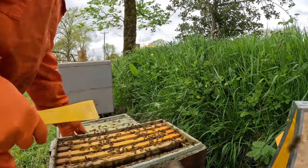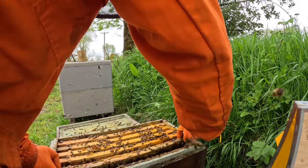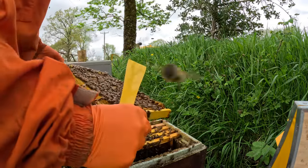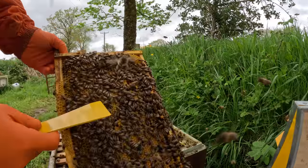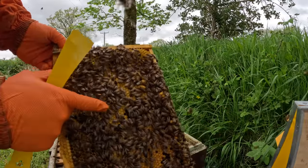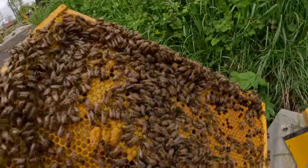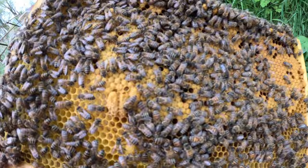These bees were only sold this week. I can't remember what day, it might have even been yesterday. No, this was the start of the week, so we've got queen cells. That's what we're looking for. See those queen cells there? Queen cells there, queen cells there. Very important we get all these out.